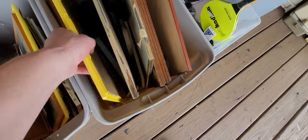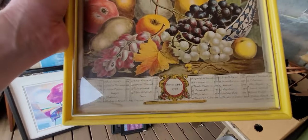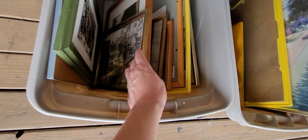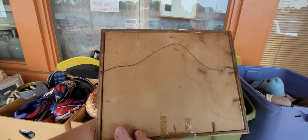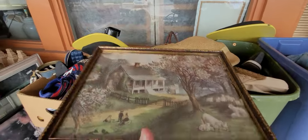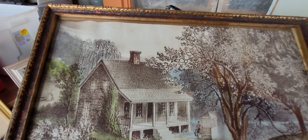This looks old too. Let's see what this is. Oh, it's supposed to be made to look old, 1732. Still do look at the pictures. Oh, look at that. See, and I don't sell any other stuff. This is vintage looking. Looks just like a piece of paper that was laid up in here, though.